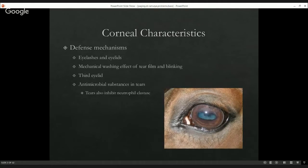So jumping right into the front part of the eye, or the cornea, which is one of the areas of the eye that we're most concerned about as veterinarians. What is there to kind of protect the eye from the outside world? Well, you see that there are lids, the top and the bottom eyelids, and there's also a third eyelid that is there for protection. But more importantly is the defense mechanisms of the cornea. You can see that the cornea and the eyelids basically are there to help wash the tear film and to help blink. There's also antimicrobial substances in the tears that really help protect the eye on a day-to-day basis.